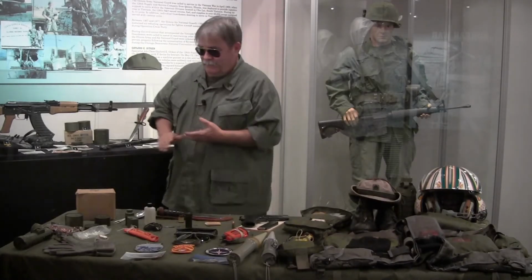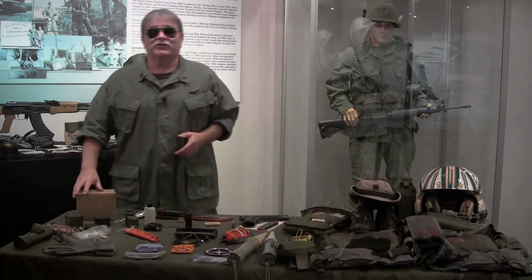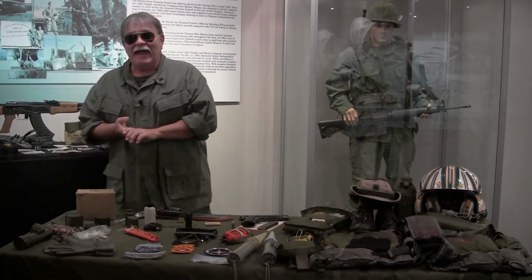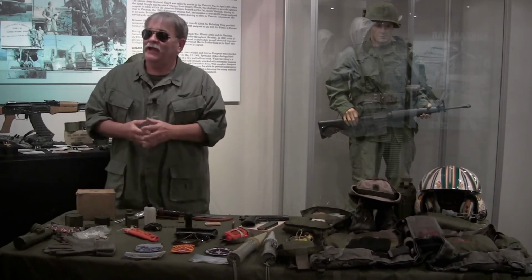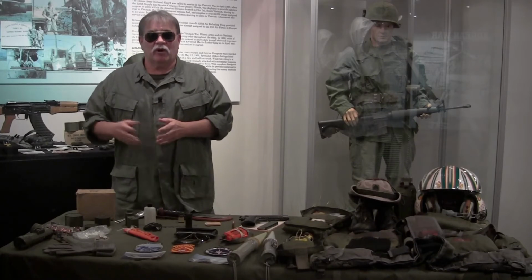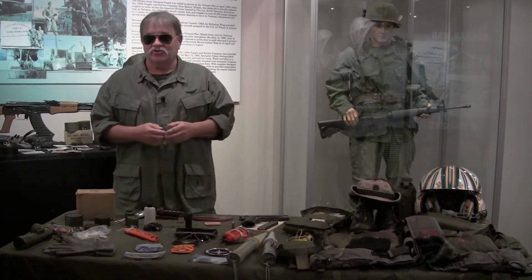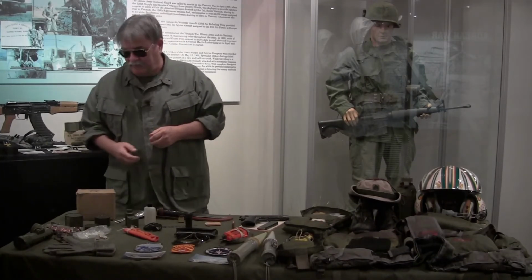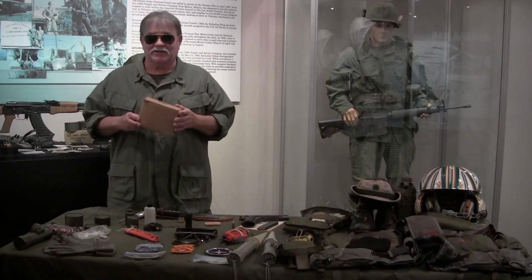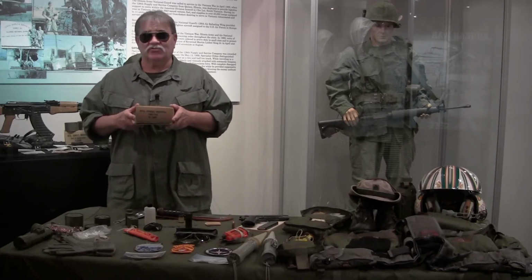Next, got some rations here. Some of the food that we ate back in those days, we didn't have when we were in the field. We didn't have MREs, the little plastic bags that are all dehydrated that the soldiers and Marines have now when they're out in the field. Ours came to us in these adorable little boxes right here, and they even told us what was in them.